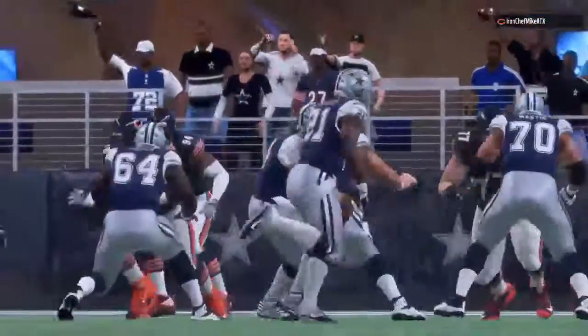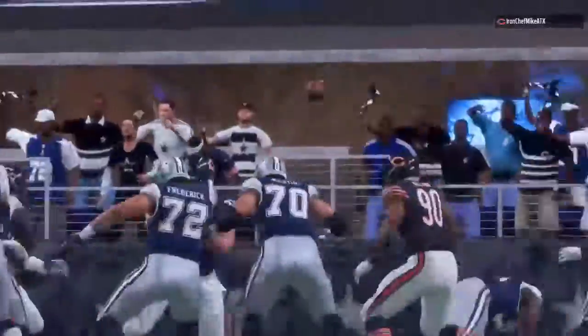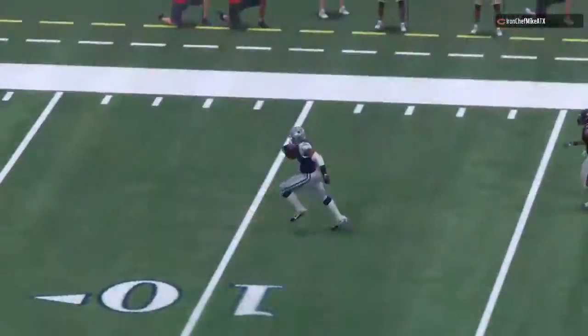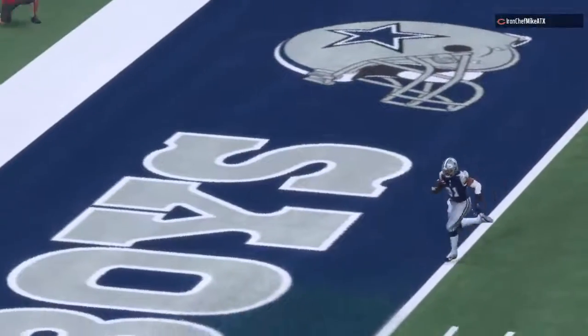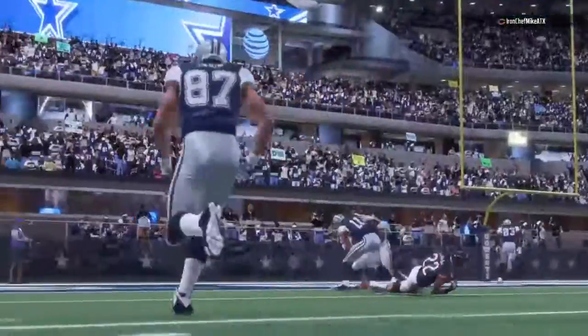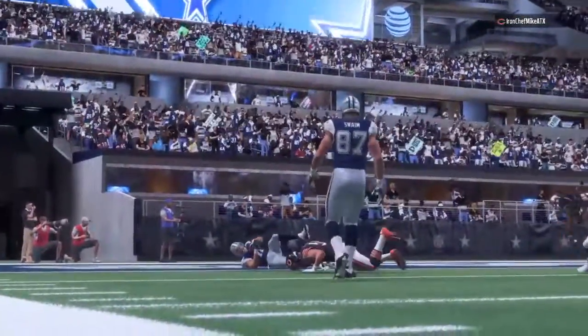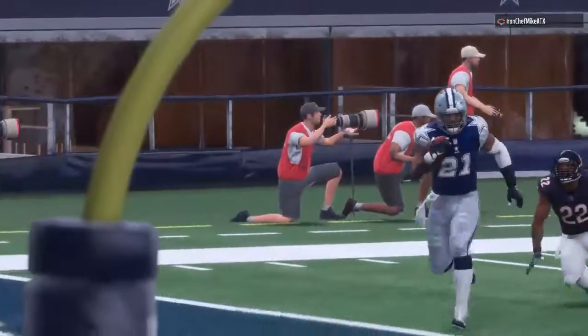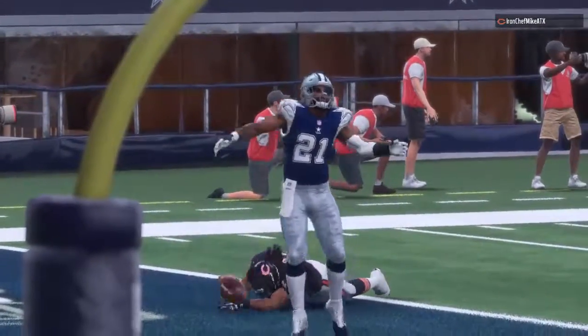So for Dallas, their good start continues as they get their record up to 4-2. And they'll have another home date next week as the Detroit Lions come to town. Meanwhile, for Chicago, they fall a game under the 500 mark at 3-4 through 7 games. And they will get a home date next week against the Los Angeles Chargers.